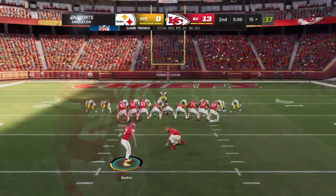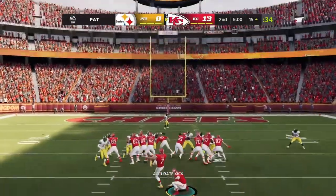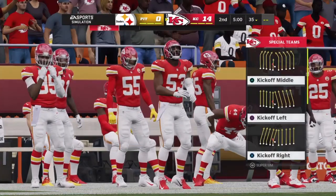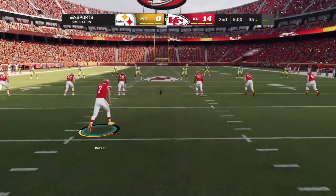Now on the other side, though, what's your psyche? You're really behind the 8 ball. You got to make sure you just hold in there. Survive the early storm, relax a little bit, and try and get back to your game plan. It's way too early for panic. Extra point by Butker is on target, and that'll make the score 14-0.